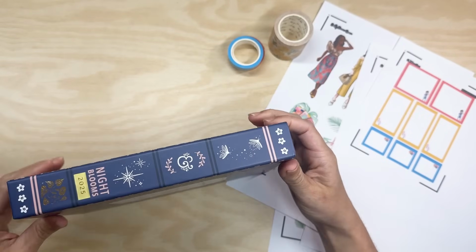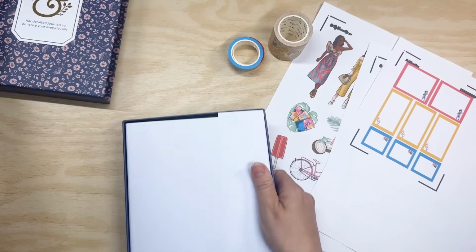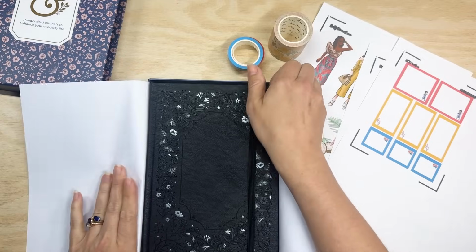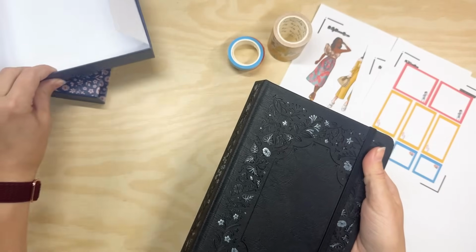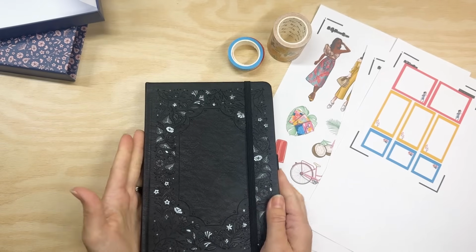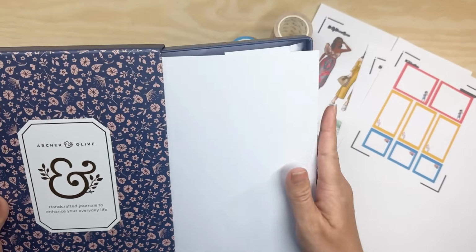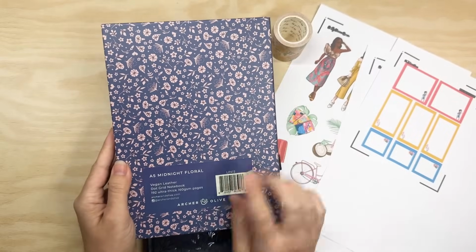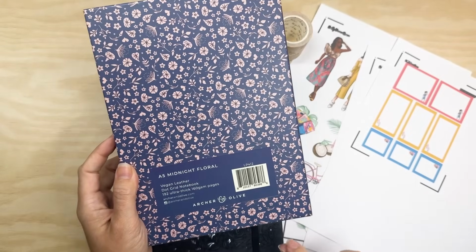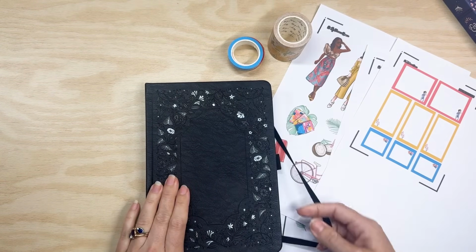First, let's take a look at her choice of notebook. So this is from Archer and Olive. Patrons at that level can pick out any different notebook they want from anywhere. Archer and Olive is one of my favorites though, of course, because they are 160 GSM pages. All right, so this one is specifically Midnight Floral. It's an A5 size, vegan leather, and it's got 192 pages of that 160 GSM dot grid paper.